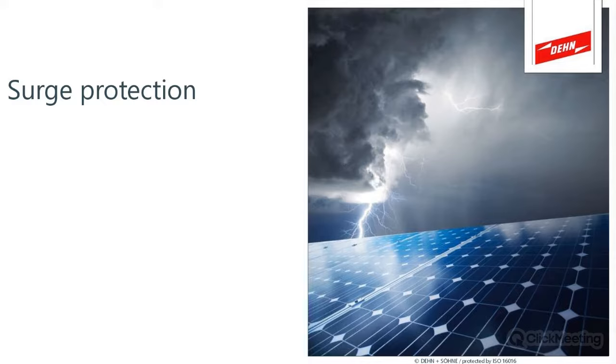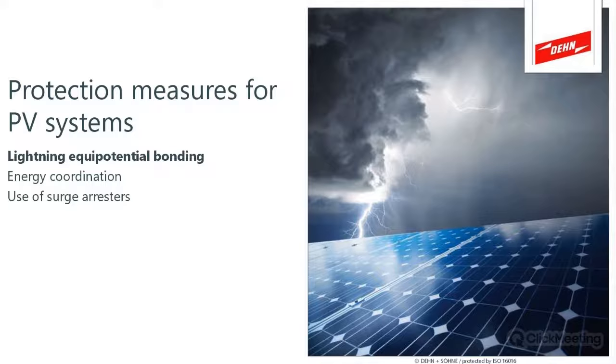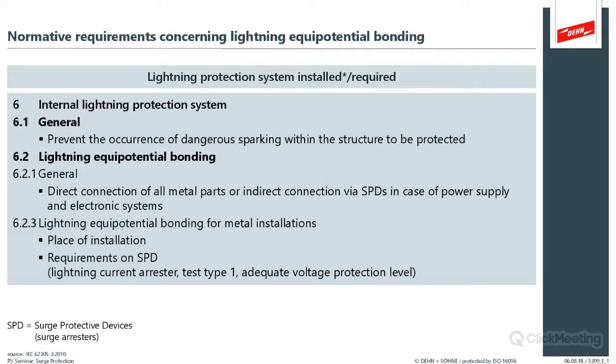So then, on the topic of bonding and surge protection, moving into surge protection, as I mentioned in the beginning, surge protection is also seen as fancy bonding machines. When there's a potential difference in the electrical system, they switch on and they ensure equipotential conditions. To prevent the occurrence of dangerous sparking within the structure to be protected, we can do physical bonding or make use of surge protection.